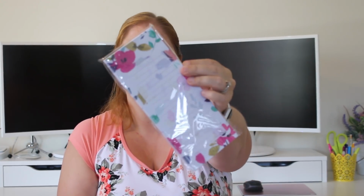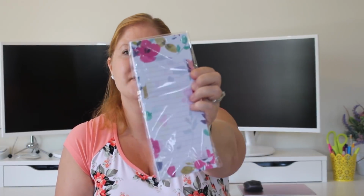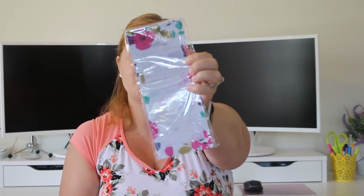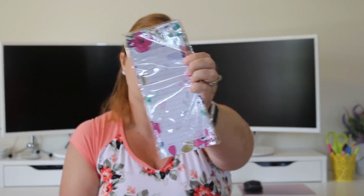I did get a magnetic list pad though, just in case. It's got a really good size magnet on the back, and it is floral. I believe this is from Walmart, might be from Target. I think it's from Walmart, but it just has flowers all over it, and it is lined, so you could easily make your grocery list or any kind of shopping list, taking notes, writing down things, whatever you need this for. Got some scissors.